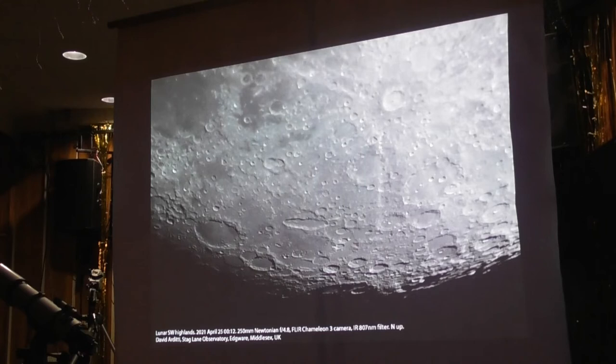I've been taking some images of the moon, and this is one I took with my Newtonian reflector last year, and I only just got round to processing it. I thought, why is there so much stuff on this computer? There must be old videos on it. So I thought I'd better process up some of the old videos to make space for new ones. But this is interesting in connection with what we were talking about just now.